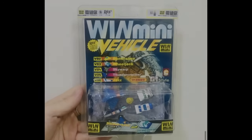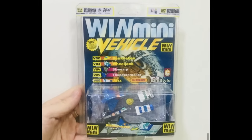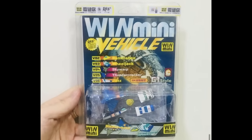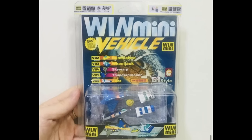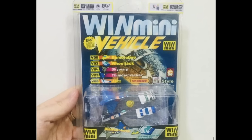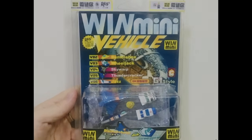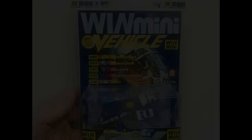And these vehicle modes from the first episode of Transformers were the first ever things I saw from Win. Really cool. I really need to get my hands on some Win. As I always say, if anybody knows where to get these from a trustworthy store, please drop it down in the comments so I can grab a set.